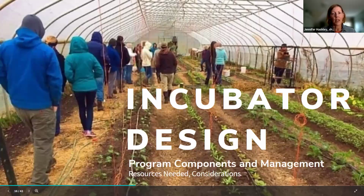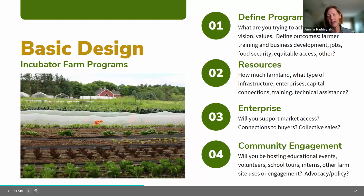Because when you think about incubator program design, some of the basic tenets are really to define, again, I know I sound like a broken record, but what are your program goals? What are you trying to achieve? What's your mission, vision, and values? What are the outcomes that you want to see for the region, for the farmers, for your organization, your program, the land use, whatever is driving you to start this program? Be really clear what those goals are, because the more you're clear, the more you'll be able to communicate to potential participants what you're trying to achieve, what you hope they will achieve. And that communication underpins everything around an incubator program.